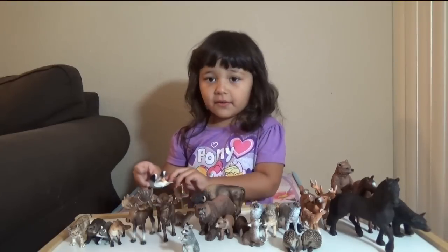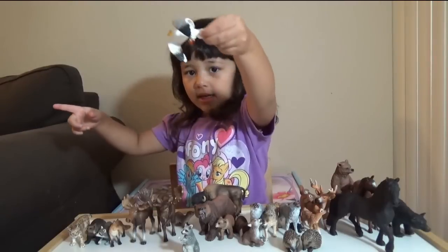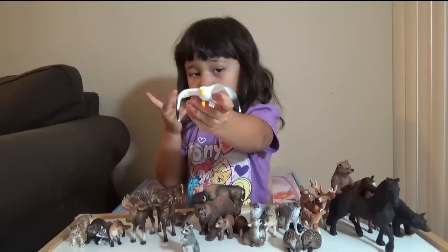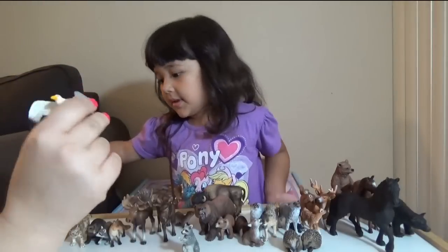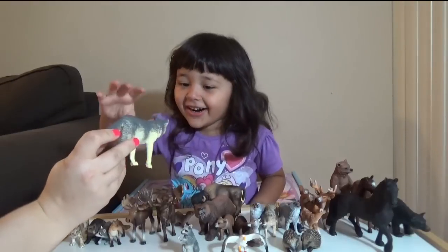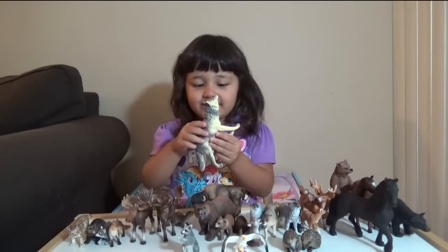It flies with the wings. Yes, so it's a bird, yes? Yeah. But what kind of bird? We went to Santa Monica Beach a couple weeks ago. You see them flying. Yeah. Is that a seagull? No, not a surprise. Okay. What is that? It's a giant wolf.